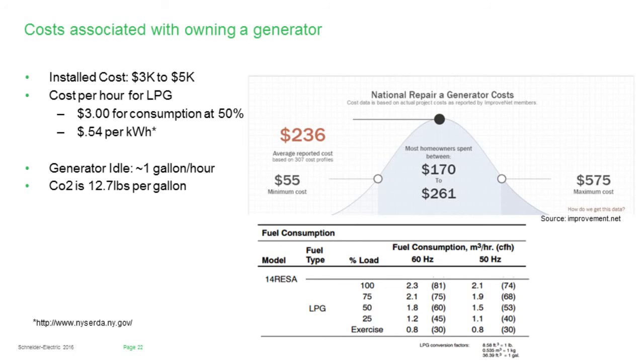The one detractor that's worth mentioning, of course, is that typically with an LPG tank, 100 gallons or something like that, you can get quite a bit of use out of it. So there are some compare and contrasts there. The $3 per consumption was based on some numbers that I pulled from New York State, which displays their different costs for different regions. This was actually fairly middle of the road. So you figure out what it costs per kilowatt hour on a system, and it could cost up to 54 cents per kilowatt hour.